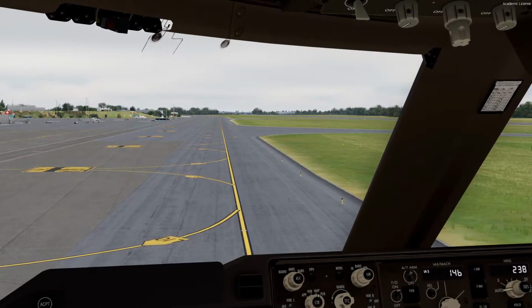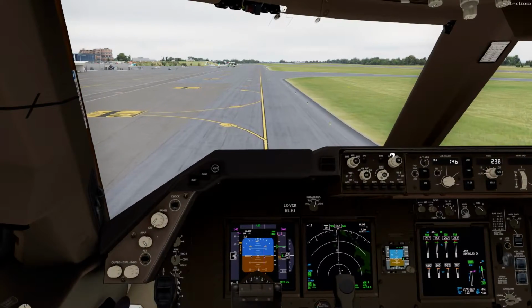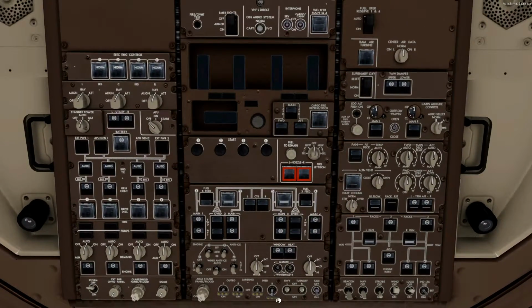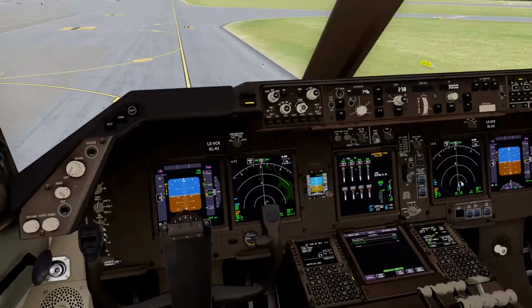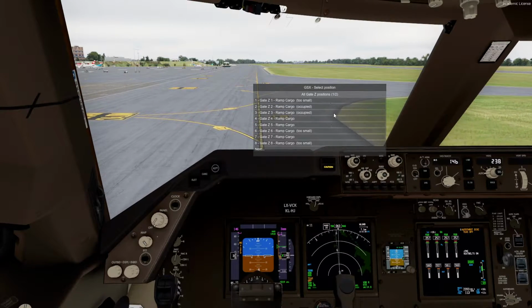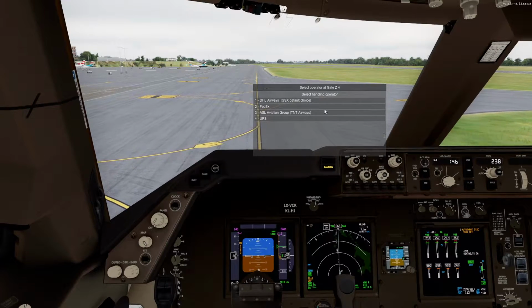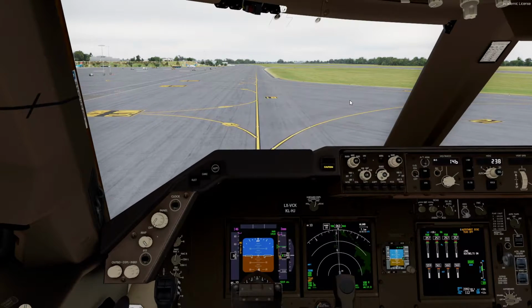Seems like the AI traffic is quite active today, but okay. Okay, flight directors, auto throttle, and then the landing lights and strobes. APU goes on, and then the transponder goes to standby. Now the parking. Okay, Zulu 4 is available, perfect. I wonder why CargoLux is not available here. Whatever, DHL will work.